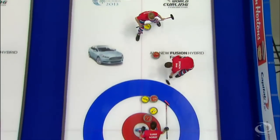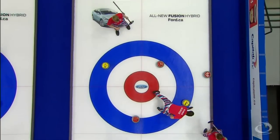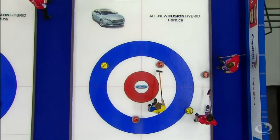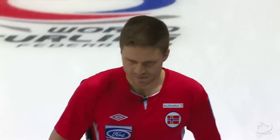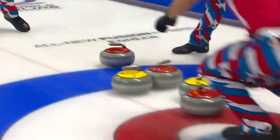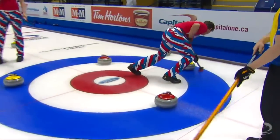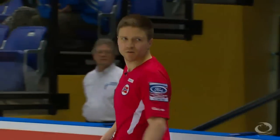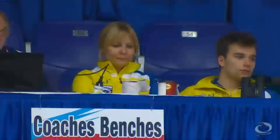Trying to get by the front, just get by, and doesn't get rid of either of the yellow. I think they had to hit it a little thinner if they wanted to get rid of one of them. Still good results out of this. He still ends up being shots 1 and 2. And opens things up around the forefoot, forces a hit.